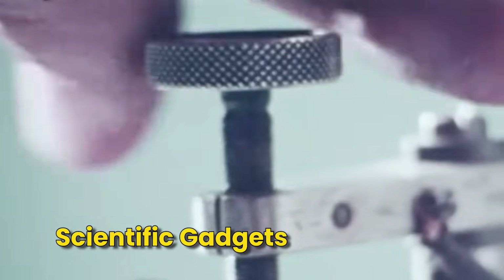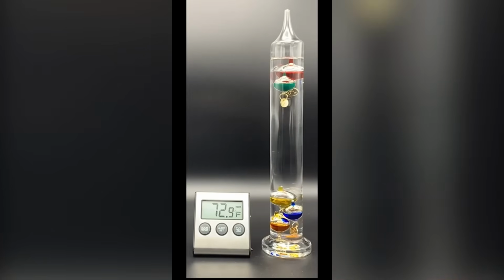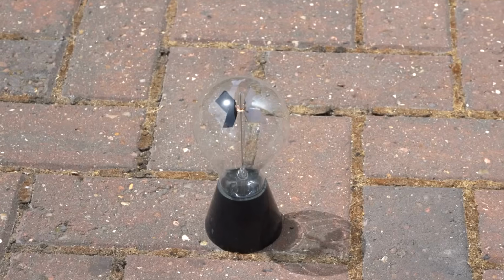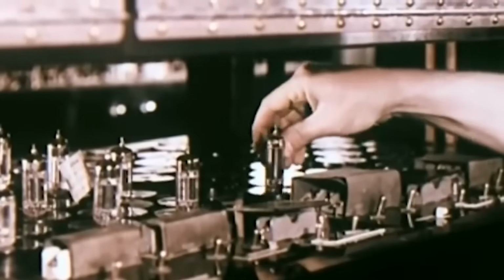Scientific gadgets. Back in the 70s, science wasn't just something you learned at school, it was something you could play with on your bedroom desk. Galileo thermometers, Newton's cradles, radiometers spinning under the sun. These weren't just gadgets, they were little windows into how the world works. Every kid who got a science kit or built a crystal radio felt like a mini Einstein.